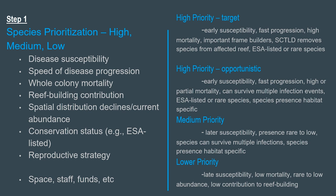Other major considerations might also be the known amount of space available for holding or the possibility for expansion, the number of staff available to provide care for the corals, and funding.